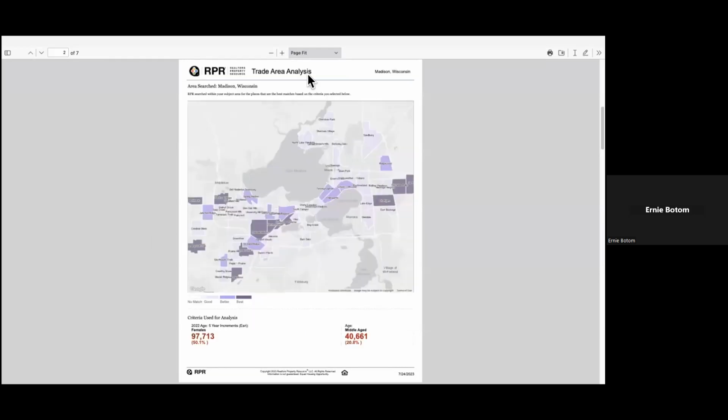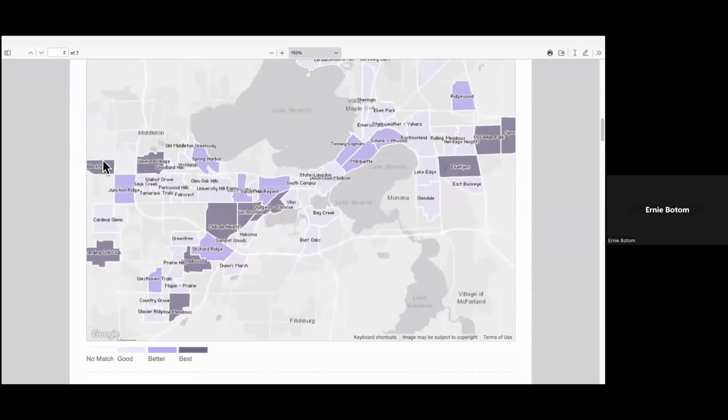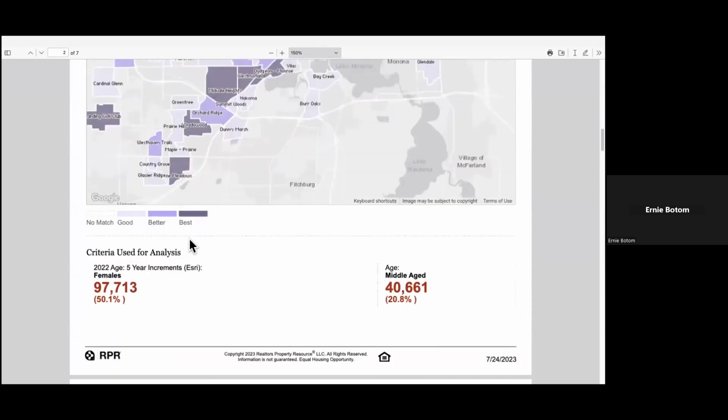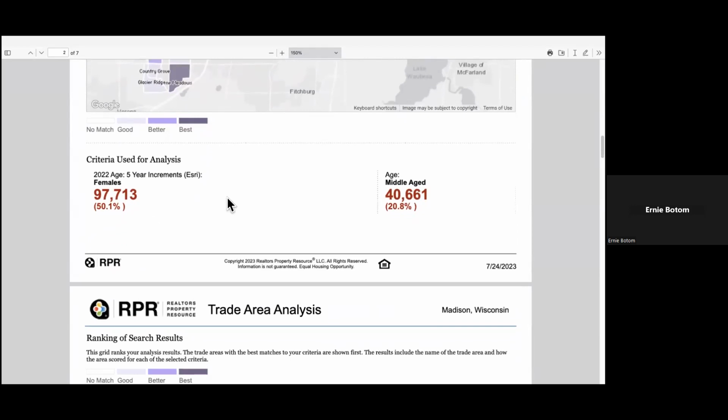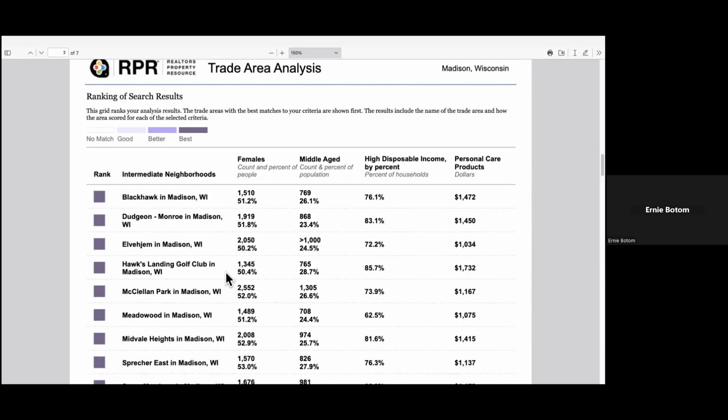And as we scroll through here, and let me just zoom in so it's not so tiny, you can see those key sections are highlighted here. Again, the darker the color, the more potential customers in that particular area. And again, you see the graph below, criteria used for analysis. And then here we can see the results of that search. And it gives us the particulars: percent of female, count in the middle-age category, percent of high disposable income, and the money spent on personal care.